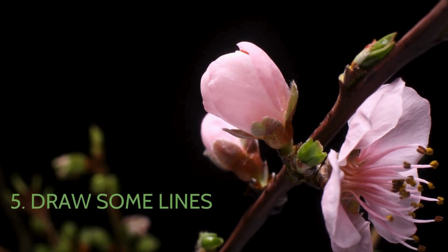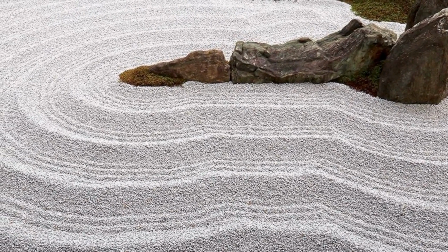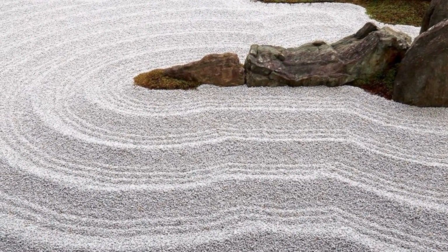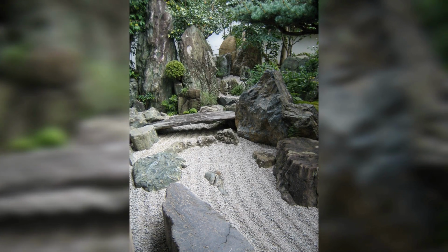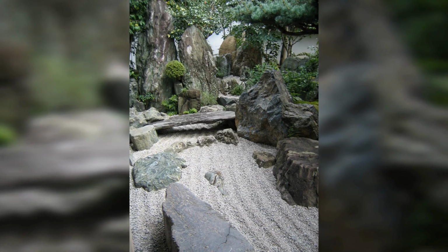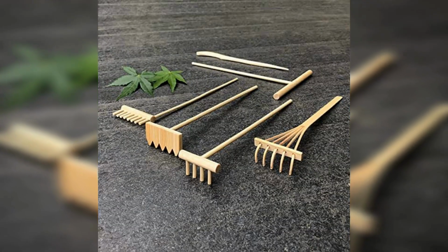5. Draw some lines. If you already have a garden but want to infuse a Japanese look into it, you can choose to make some raked sand or gravel. Just find a spot and clear it from unwanted plants. Arrange some rocks in the middle or however your imagination guides you. Next, spread sand or gravel on the empty spot around the rock. Use a rake to make patterns in the sand.